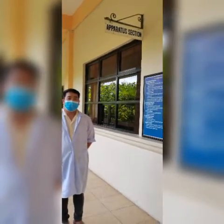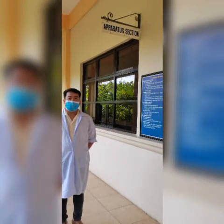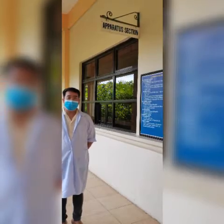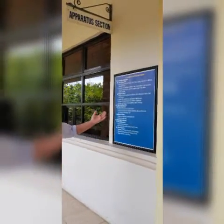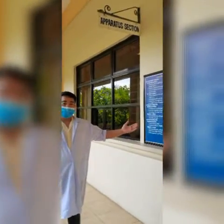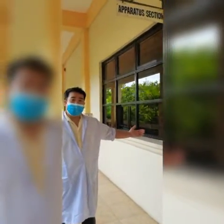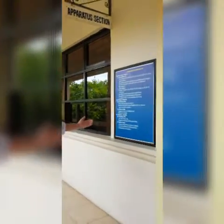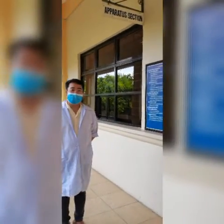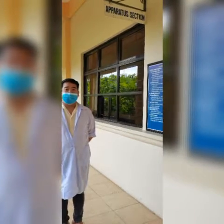The apparatus section. Here at the apparatus section, you can find the different laboratory apparatus and devices commonly used by students and researchers. Here you can find our apparatus section flow process, where you can find the procedure or the flow of operation at the apparatus section. Here at the counter is where the students and faculty receive their apparatus. Inside, you can find the different laboratory glasswares commonly used by students and faculty.